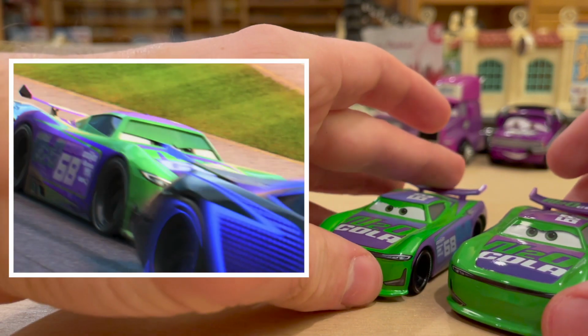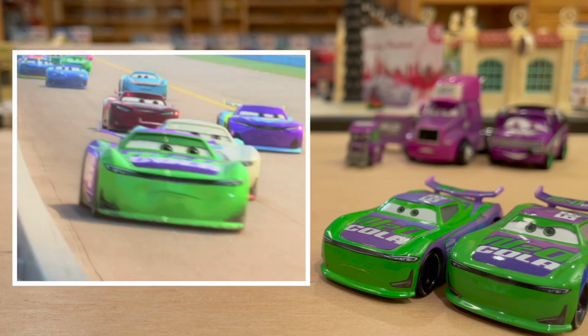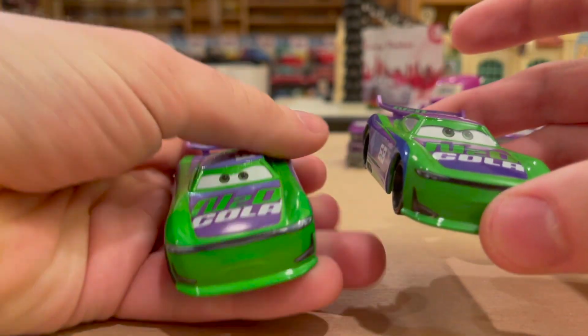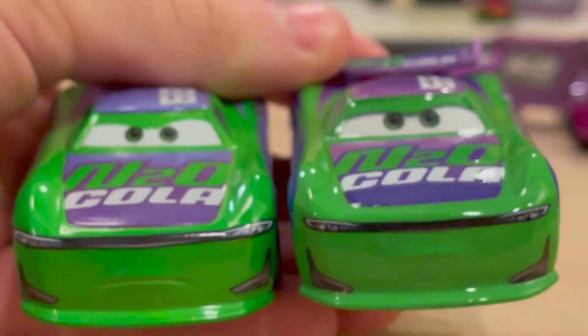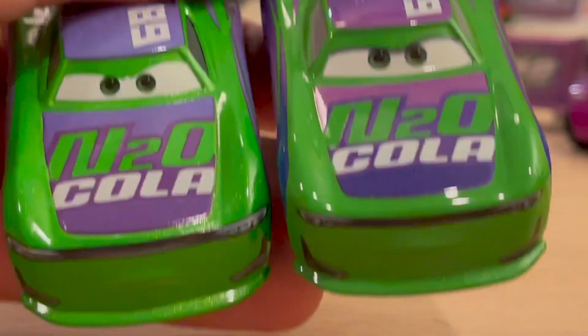But anyways, I'll put a quick picture of HJ on the screen there from Cars 3. We'll get right into it here. The expression is not the same, but because Thailand uses that black eyeliner, it looks a little different. But the models are the same. You got the vents, you got the grill.